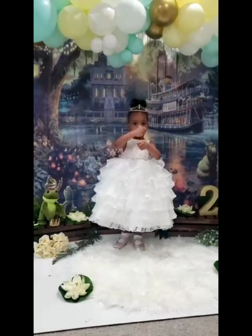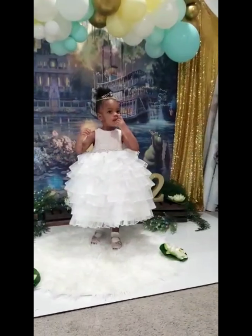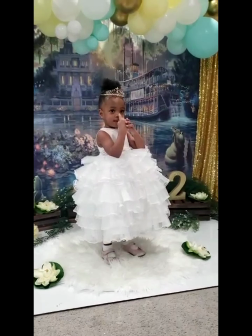Mama spin. Spin round. That round, I know. Good job. No. Mama spin. Good job. Is she in ballet? Not yet. We are thinking. Do it again. Mama spin.